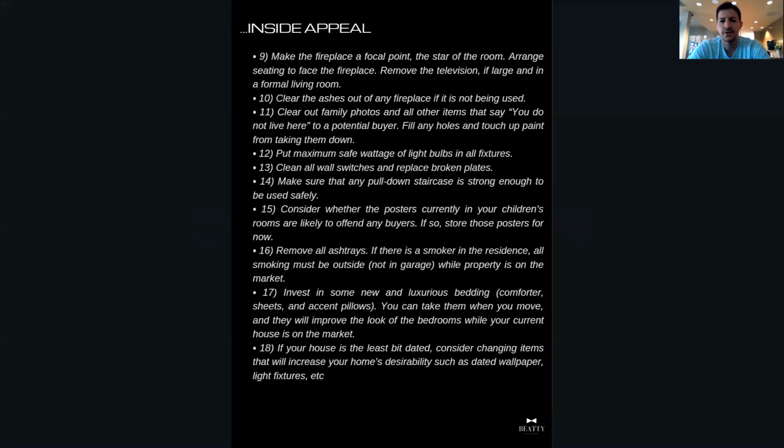Consider whether the posters currently in your children's room are actually all right, acceptable. You don't want bikini pictures, and you don't want naked dudes. You want to just make sure everything looks all right for the buyer. You never know who's going to come look at the property, and you want to find that one buyer, that one buyer who is willing to pay cash one day.